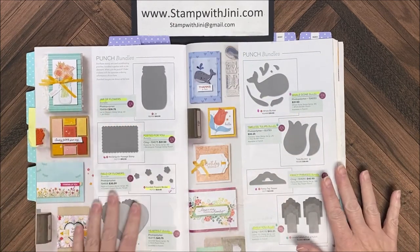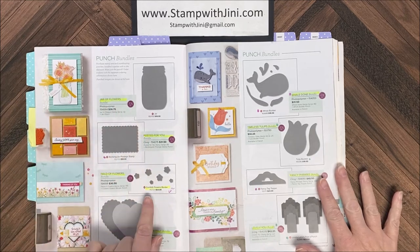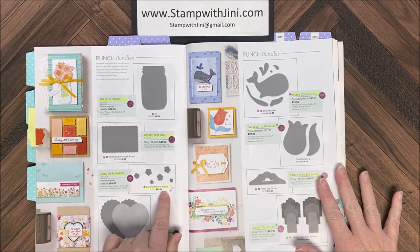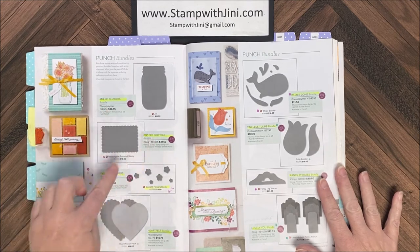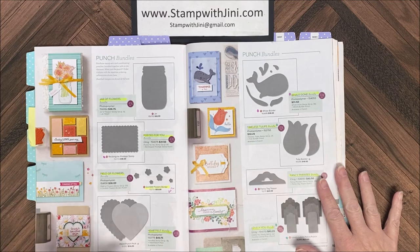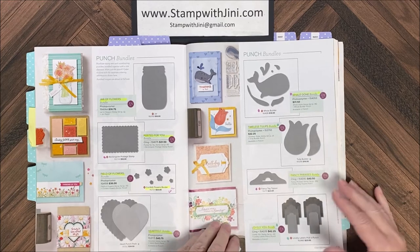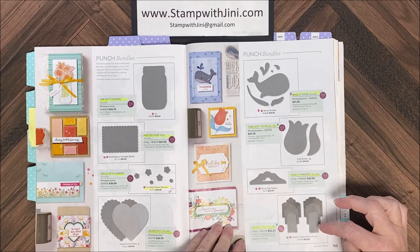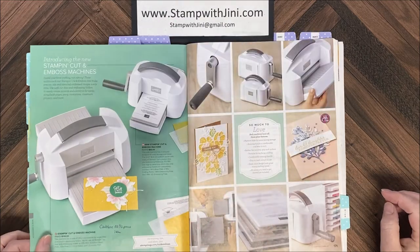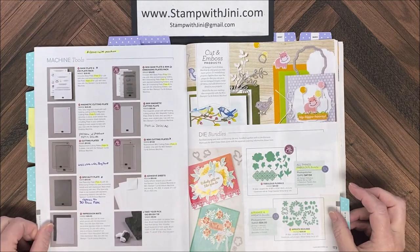Now, don't let the highlighting on this page scare you. These punches are not retiring, other than the confetti flowers border punch that is going away. But the bundles themselves are retiring. And so you'll have to buy the punch and stamp set individually if the stamp set's still available. Same thing on this side. The bundles are going away, but the punches are going to be available. So you'll want to check those out to get the best deal.